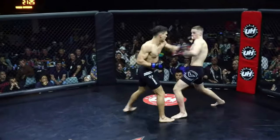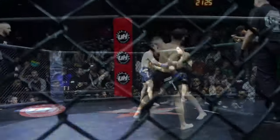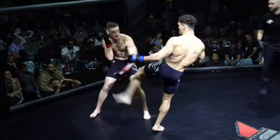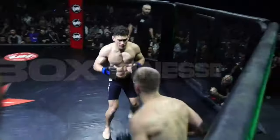Not too much striking going on here, but like Jorge was saying, Ollie could mix in a bit of his grappling here, make it a bit more dirty. Ezra's really teed off on him towards the end of that second round. But we've got that third round coming. It's a beautiful spinning back fist. Yeah, that was nice.